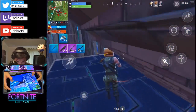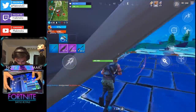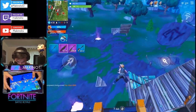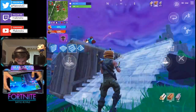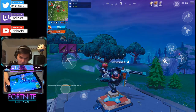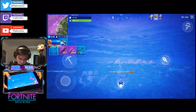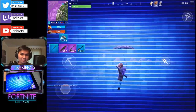Actually, one of my friends. Oh, let's not drink that mini. After this, maybe I'm going to go do some solos. I just wanted to try this. The heck, that's too strong. This new turret is just too strong. Holy shit. Oh my funk.